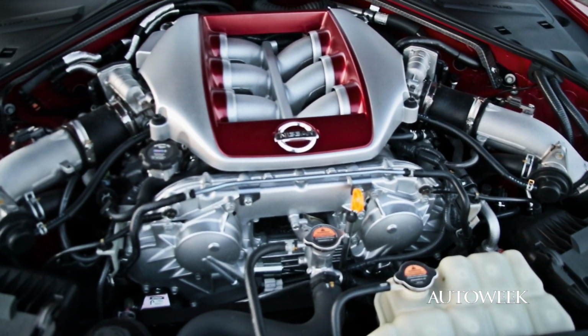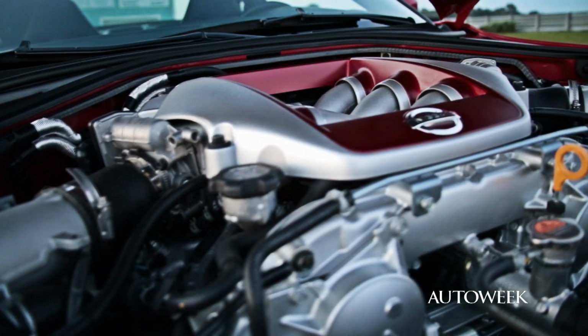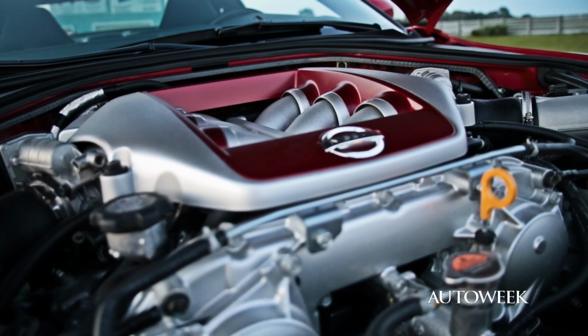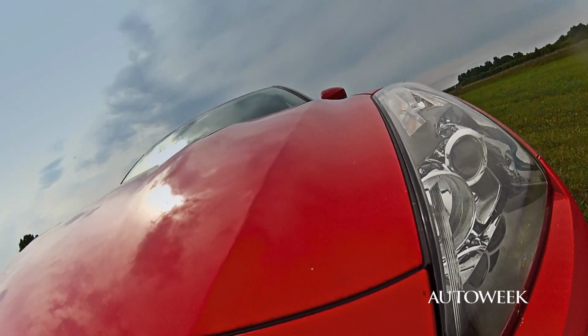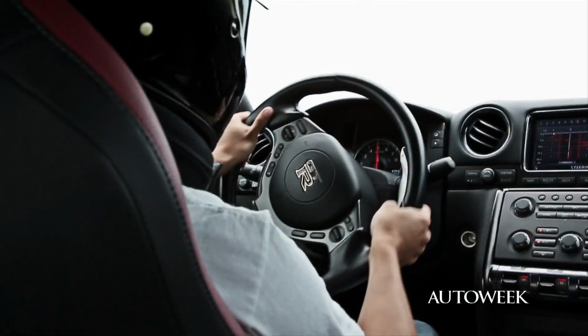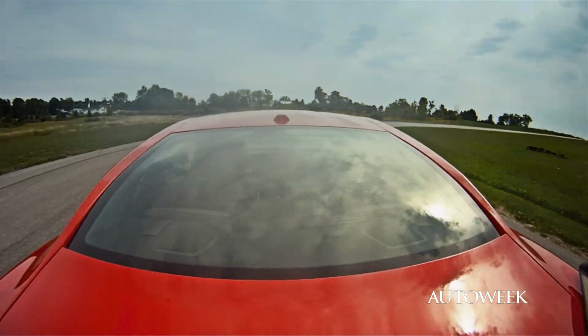For 2013, horsepower in the twin-turbo V6 engine was bumped up by 15 to 545 and torque climbed to 463 from 448. The 6-speed dual-clutch gearbox was again improved with smoother action and quicker shifts. And the suspension was retuned by Nissan's tireless engineers to push the handling envelope further.